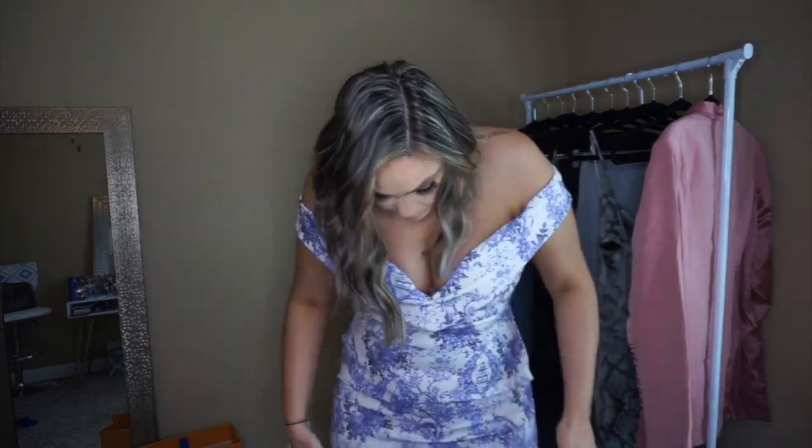So this dress is super stretchy. It's like a thick material that holds you in, and it fits good. If you have a smaller chest or you're in between sizes, I would size down on this one because it's super stretchy and it has a good length. It's fingertip length and it goes past my nails, so it has a good length so that you could wear this to a wedding. For me, I'm a little bigger chested, so it's a little bit revealing here, but other than that, it's so cute.